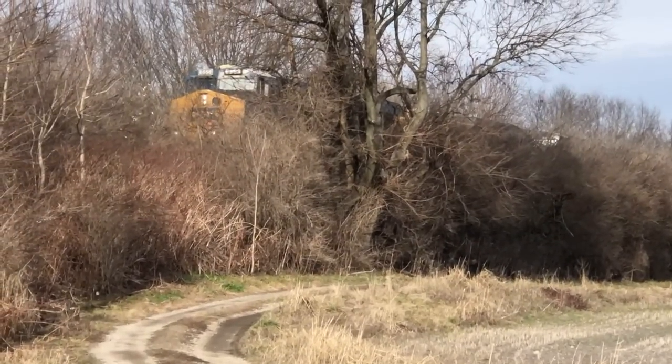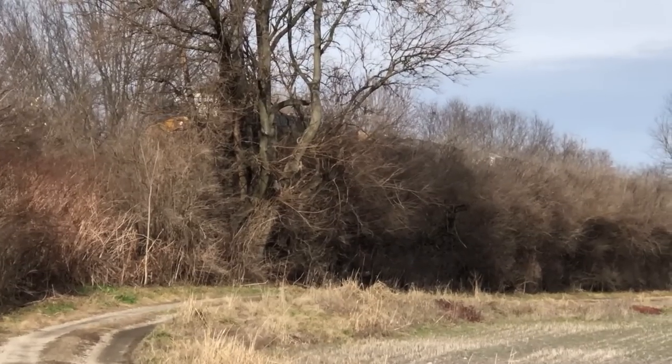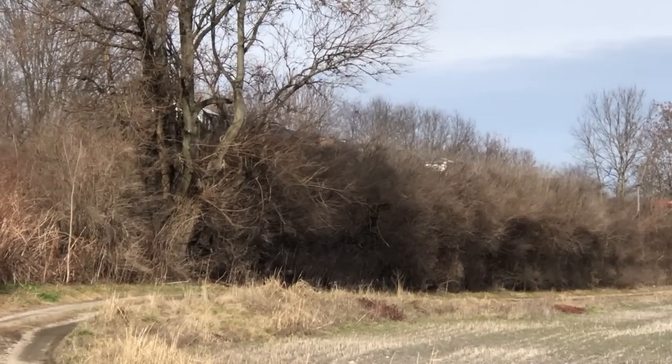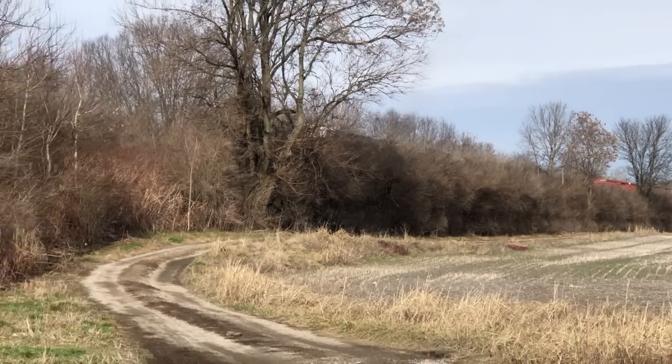All right, check this out. There's a train right there that was headed southbound on the line, and now it's reversing. Apparently they're doing some switching up here at the New River Junction, the yard up there. So they came up almost to the bike trail and then reversed.